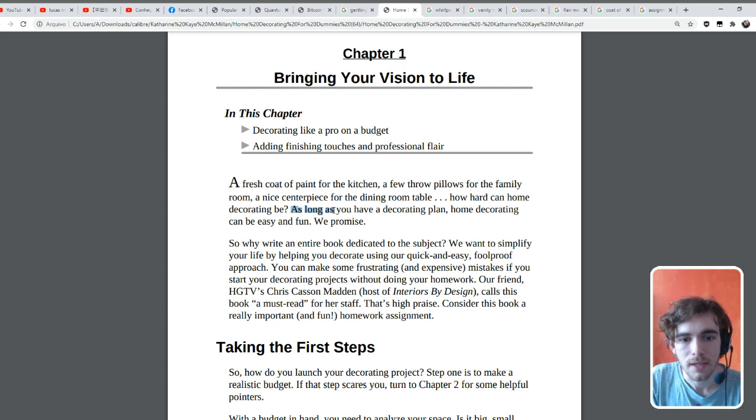Here, as long as you have a decorating plan. Sorry for that plane. It's actually plan. As long as you have a decorating plan, home decorating can be easy and fun. Então aqui, desde que você tenha um plano de decoração de casa, né, da casa, pode ser fácil e divertido. We promise. Só se prometemos.